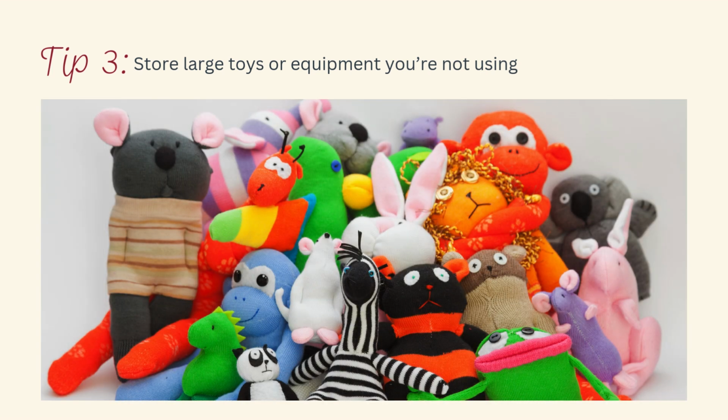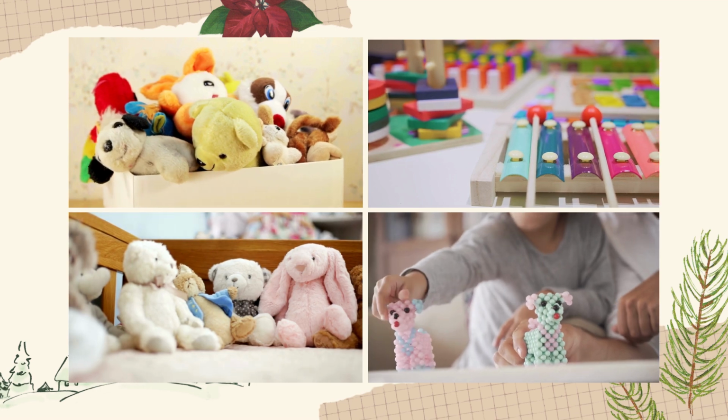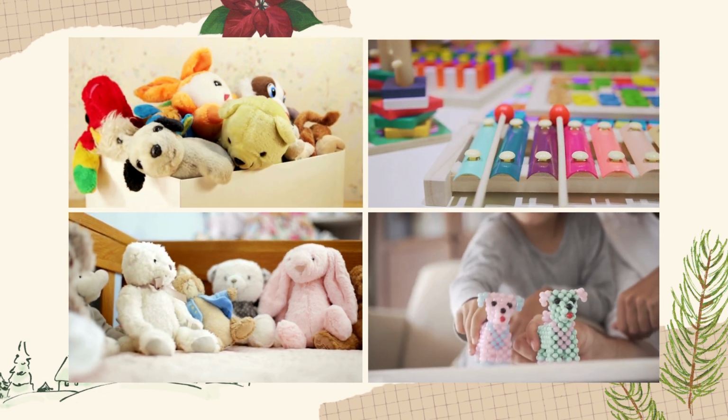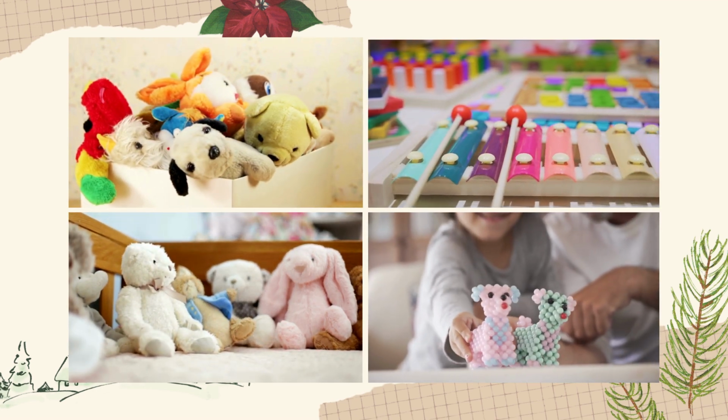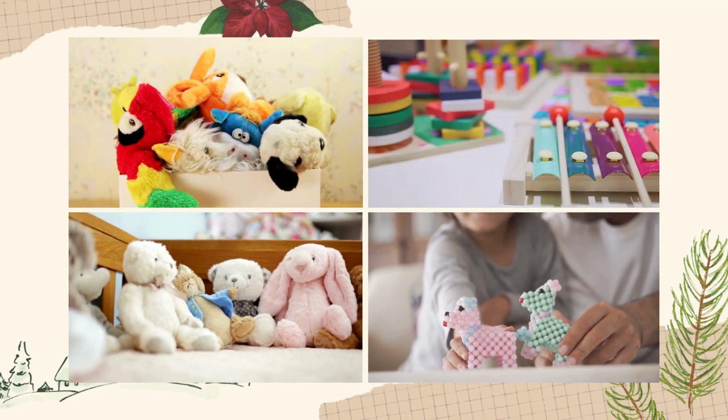Bulky toys and equipment are another culprit. Camping gear, or even that inflatable pool. Storing them now creates the space you need to organize holiday supplies, and maybe even hide gifts from prying eyes.